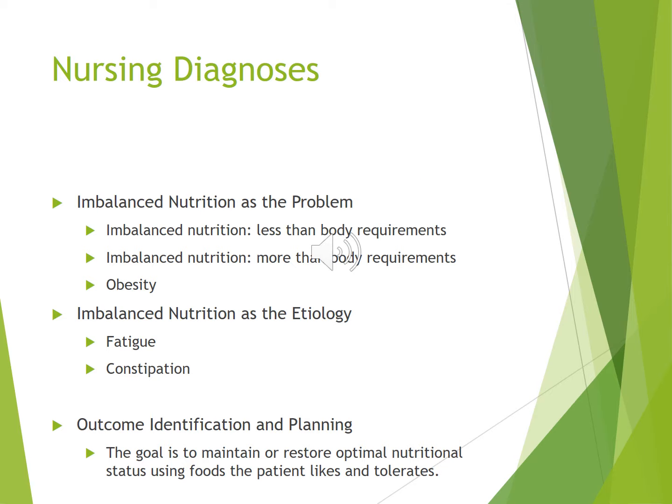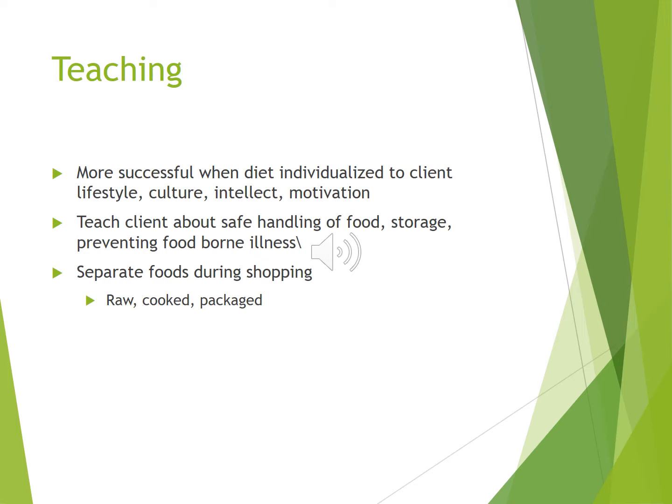What are we going to teach our patients? We talked a lot in this slide about finding resources, teaching our patients about caloric needs, about nutrients, about reading food labels. And so when we think about teaching, we know that a patient is more successful when their diet is individualized to them, to their lifestyle, their culture, their intellect, and their motivation. We always want to encourage or teach a client about safe handling of food, storage, and preventing foodborne illnesses. A little side note when we think about teaching is, when they're shopping, just to separate their foods during shopping.